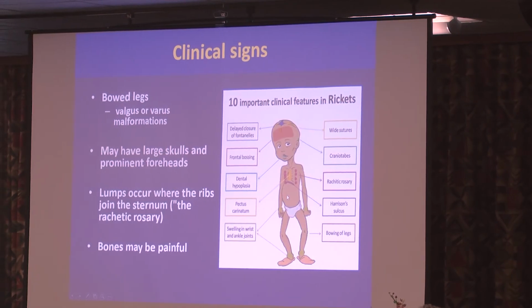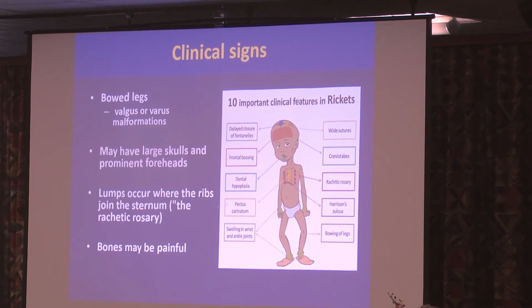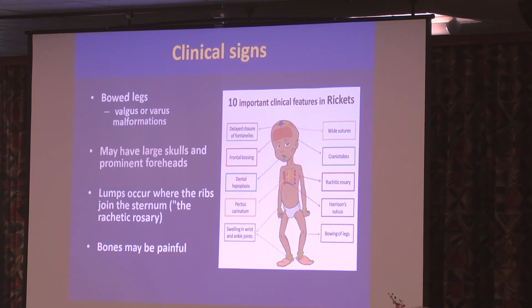And here is a brief scheme of how rickets presents in young patients. It could be a large head with a prominent forehead, lumps occurring on the chest called rosaries, and again bones could be painful.